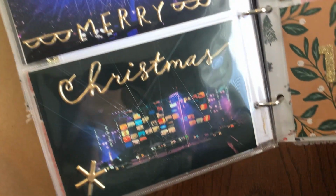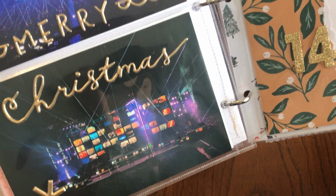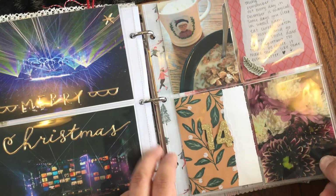They do like a big light show, and then they have like all kinds of cultures represented and stuff, which I think is really cool and very relevant. So yeah, I just decided to document both of those.